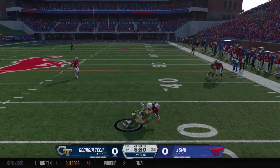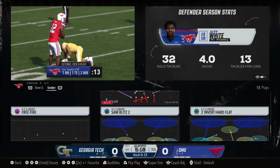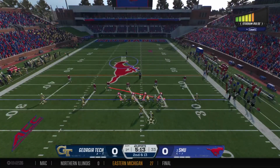Got it behind the line. It's Banks. Quick throw, but he's not going anywhere. The defense was all over it. And the Yellow Jackets now with a long way to go to pick up the first down.